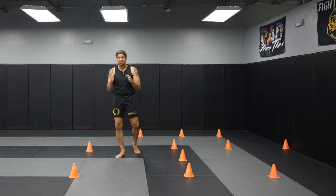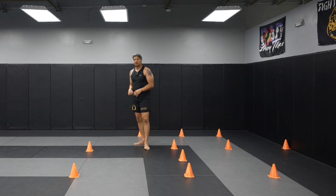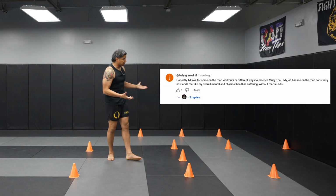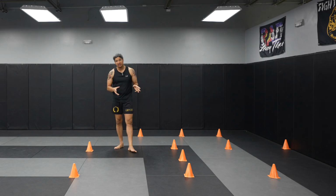We have a motto here at my gym, and the coaches say it all the time: shadow box everywhere. There's never a time that you can't be shadow boxing. So guys, I hope that helps. Again, this was a suggestion. I'm open to suggestions. I put up a post in the community board asking what you guys would like to see, and this was a suggestion, so thank you very much for it. And I hope it helps if you guys are traveling.